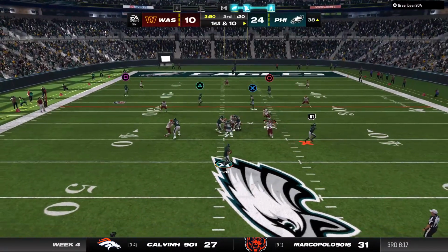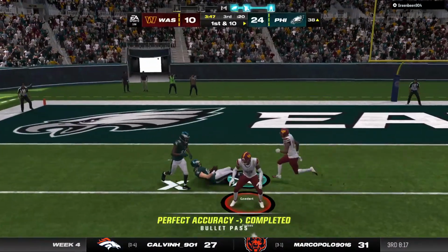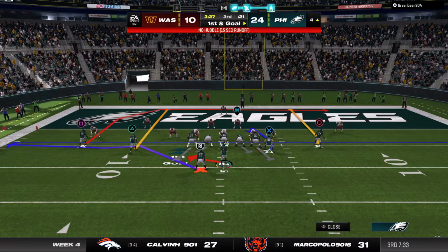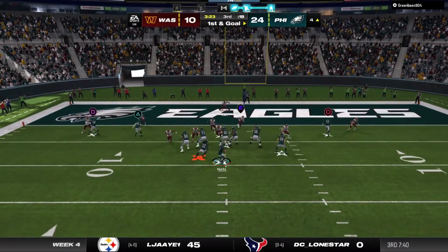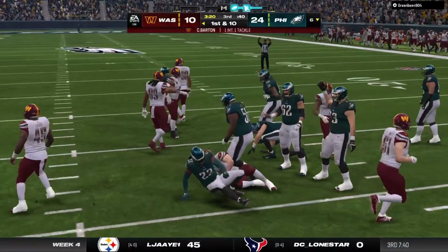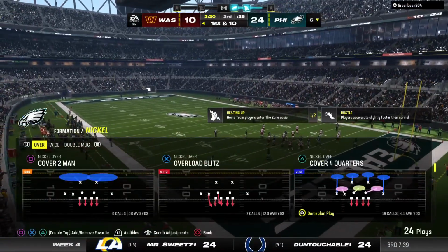Off the play fake. Here's Hurts. Out to the left there and complete to the tight end Goddard. So 3 plays already, first and goal, and they are wasting little time. Throwing is Hurts, into heavy traffic, and it's intercepted. And the Commanders are going to take possession here at their own 6-yard line.